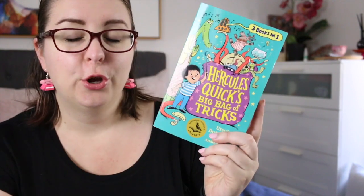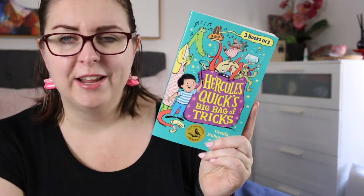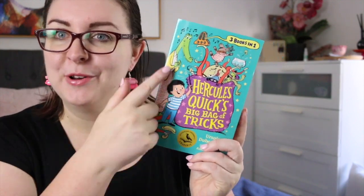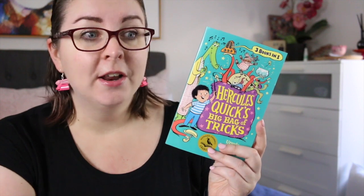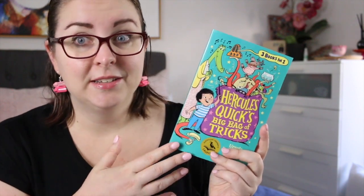I'll keep going with Allen and Unwin's titles. So they also sent me a junior fiction book, which is Hercules Quick's Big Bag of Tricks. This is by Ursula Dubosarsky. This is actually a collection of 3 Hercules Quick stories. Hercules is a young boy who lives with his aunt Alligator in an apartment full of different animals, and one day he sees a box of magic tricks in a shop that he really wants, and he's determined to save up for it. And so he offers to do odd jobs for the people in his apartment block.